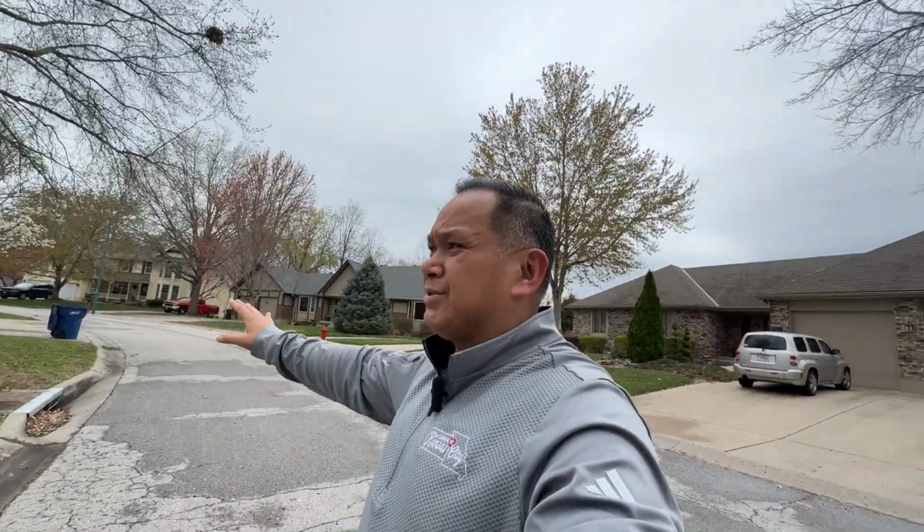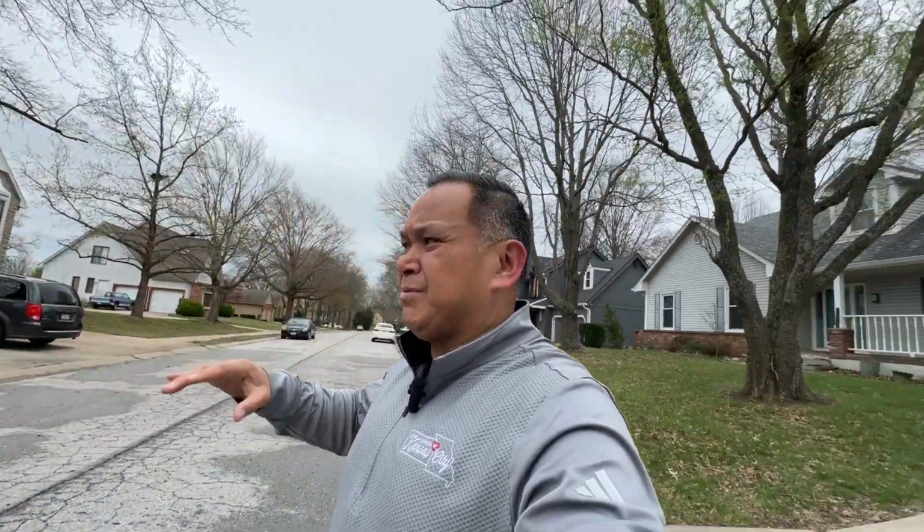And so, but still, absolutely beautiful home. Beautiful neighborhoods here. You can see there's all different types of styles when you come into these established neighborhoods. And so for some of you that like that, for when you're relocating or moving here, there's definitely a lot of neighborhoods we can point you in the right direction.